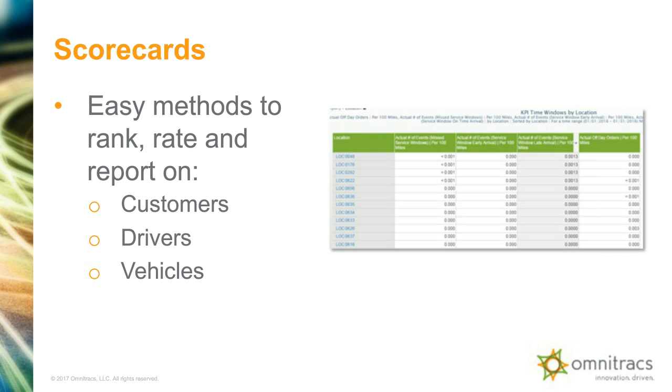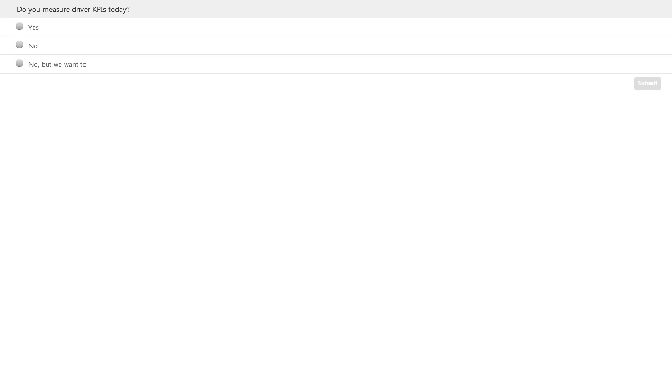So let's jump into our third poll of the day as we get into scorecarding. Do you measure your driver KPIs today? Yes, no, or no, but we want to?